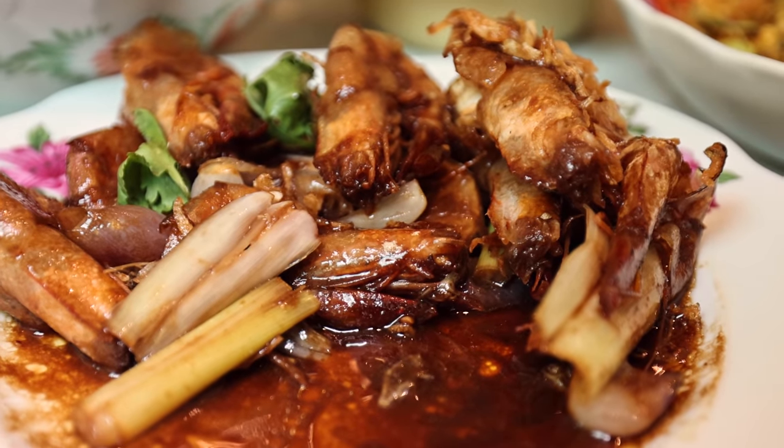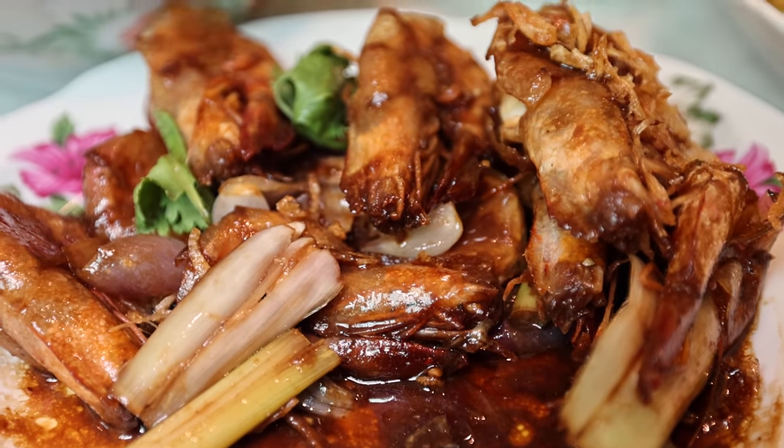It has a sweet tartness. You taste the soy sauce, you taste the tamarind. Oh, there's crispy shallots on top too.